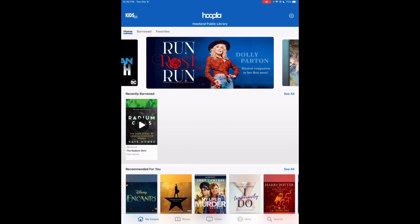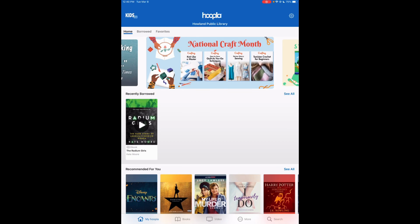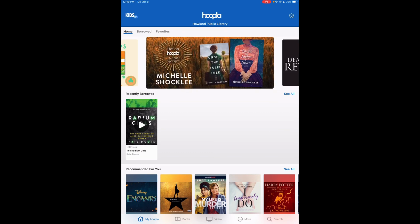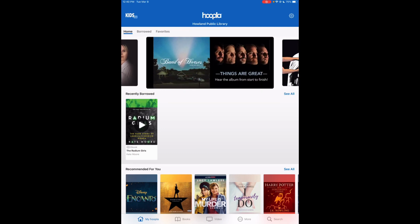And once we've borrowed an item and want to use it, you can go back to My Hoopla, which is where we started. And that's pretty much the bare minimum of Hoopla. I didn't go too in-depth with all the material available on the app, so you still have some room to explore everything that it has to offer. Hopefully this video gives you the foundation to start discovering some new titles.